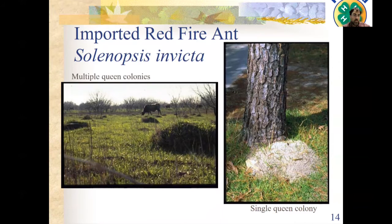So the best thing to do is to get rid of them. And basically, it's to douse it with some kind of chemical. There may be organic ways out there, but they can sting multiple times. And when one is stung, then it will trigger others as well to sting you. So they are imported and not supposed to be here, and can cause a lot of damage to birds and to other wildlife. And they can take over an area, and they have these big mounds that can be seen all around.